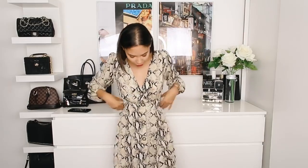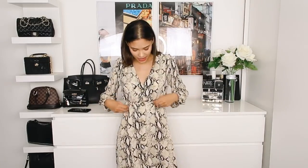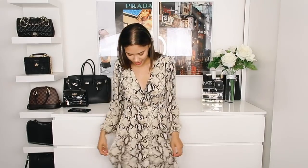And the overall fit is just off. The skirt is very, very long. This is meant to be at your waist, I would say. And I just look not good. I don't know how much this was because, like I said, it's not on the website anymore, so it's not showing the price, but you don't need to know the price. You don't need this dress. It's not a nice dress, okay?